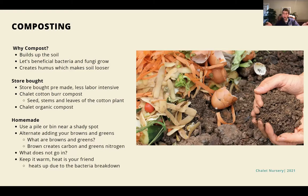If you don't want to put it in your yard like that, you can use a bin, also in a shady spot, which takes away the look of a compost pile just sitting in your yard. You can get a nice little bin that turns it for you, so you don't have to worry about using a shovel or a rake to move it around.